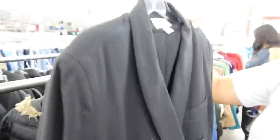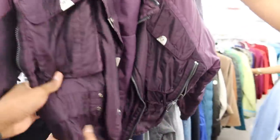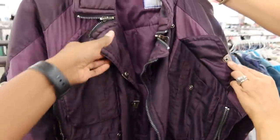Oh, look at the Spiegel. That's very nice. Oh, shoot. Put this on the rack. No. It's so nice. Okay, put it on the rack. It's really, really nice. That's a hard one. I need that blazer right now. That's hard. Oh my God, and a crop.